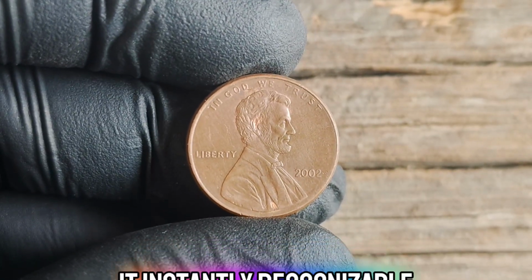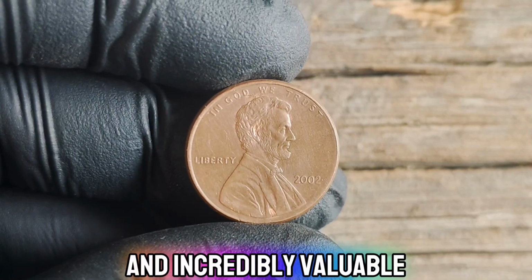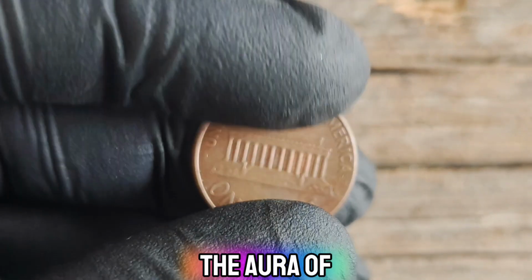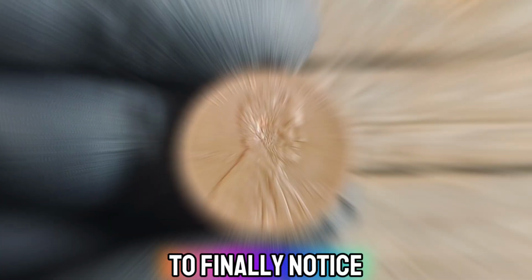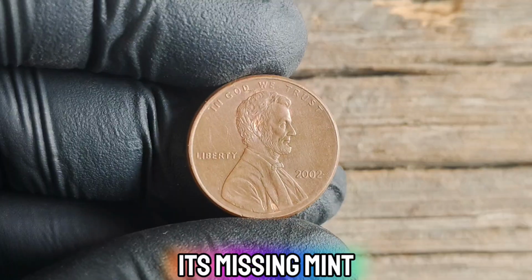This anomaly makes it instantly recognizable to trained collectors and incredibly valuable to anyone who understands the market. The coin carries the aura of mystery, like a ghost from the mint that has been silently circulating for decades, waiting for someone to finally notice its secret. But the magic of this coin isn't just in its missing mint mark.